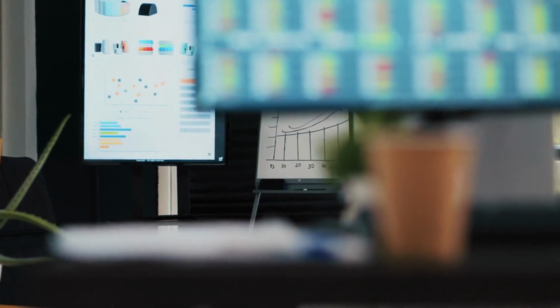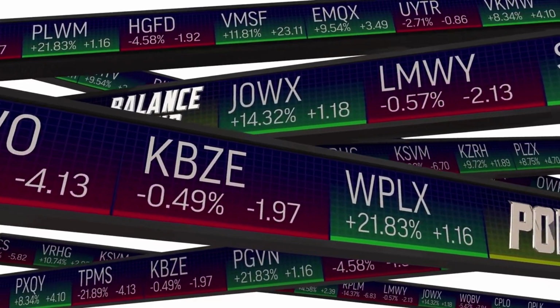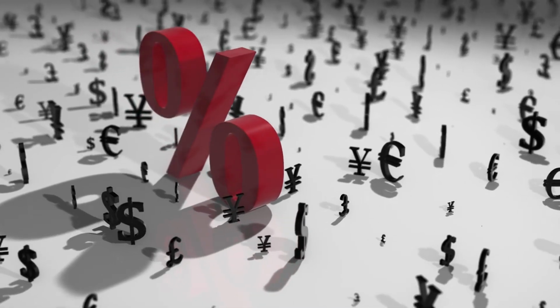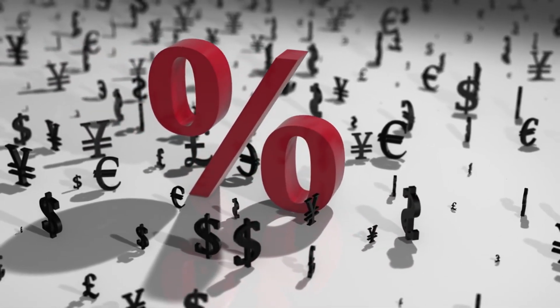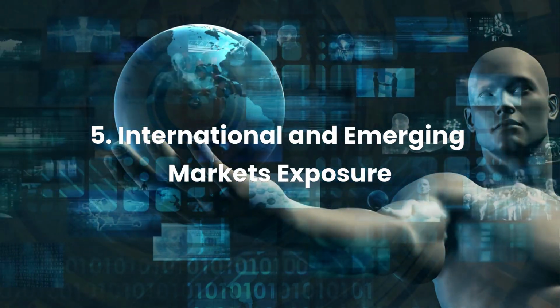Dividend and buyback ETFs also offer some downside protection during volatile markets, as steady income streams can help smooth returns. They are excellent complements to growth ETFs, especially in balanced portfolios. With interest rates uncertain and inflation still a concern, high-quality dividend ETFs provide a valuable blend of income, stability, and potential capital appreciation. 5. International and emerging markets exposure.